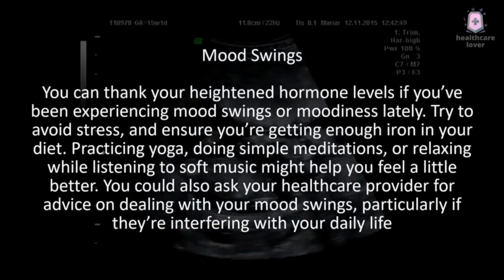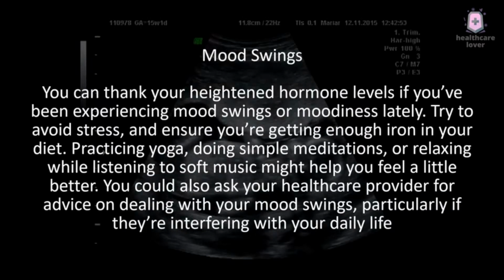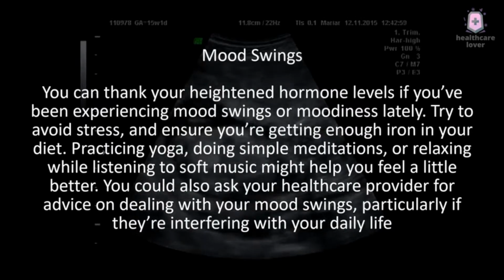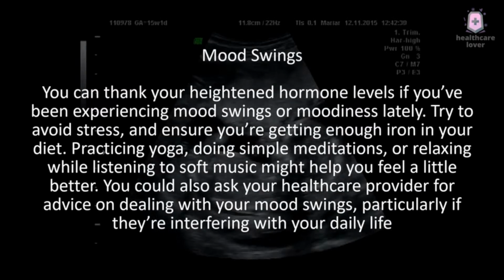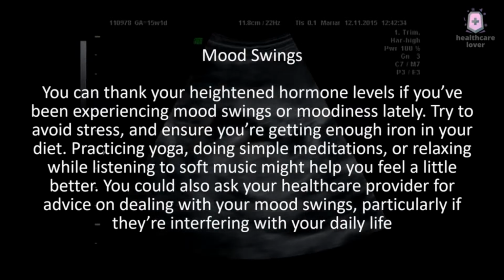Mood swings. You can thank your heightened hormone levels if you've been experiencing mood swings or moodiness lately. Try to avoid stress and ensure you're getting enough iron in your diet. Practicing yoga, doing simple meditations, or relaxing while listening to soft music might help you feel a little better. You could also ask your healthcare provider for advice on dealing with your mood swings, particularly if they're interfering with your daily life.